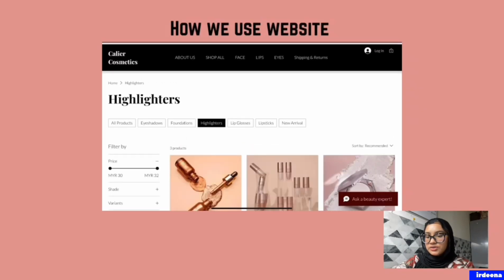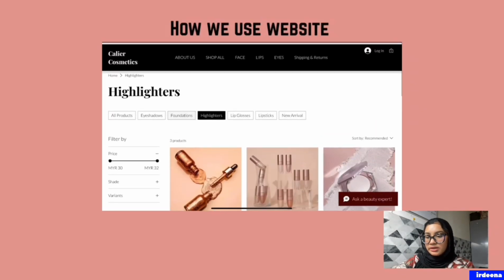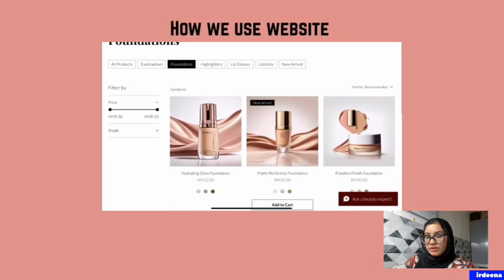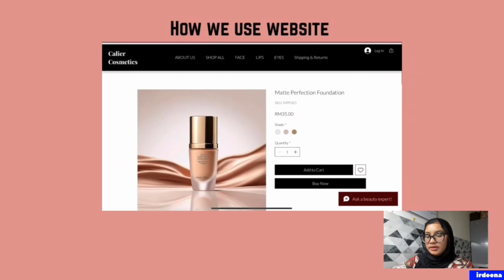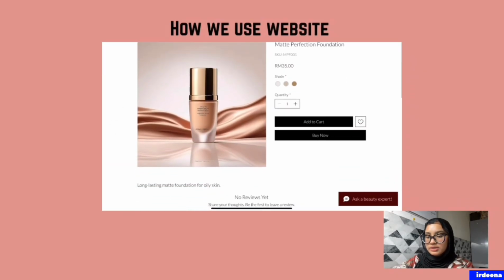And also, as you can see, besides the foundation, there is also highlighter. For the foundation, we have 3 types of foundations that we offer. So for example, if they want to get a matte perfection foundation, then they can click on the picture and it will lead them to the overview of the product.